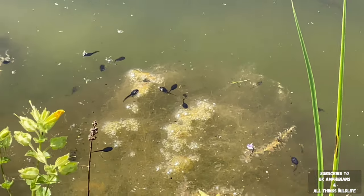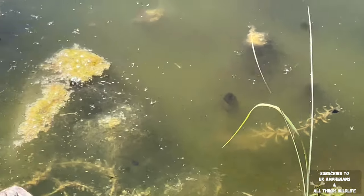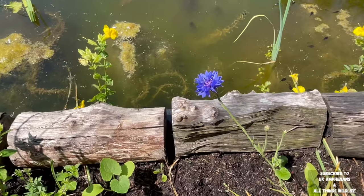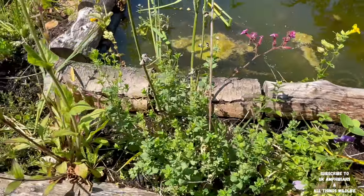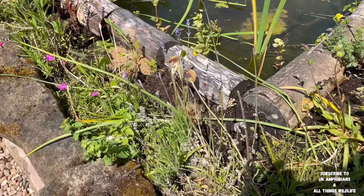You notice the tadpoles, they normally swim around in the warmer area of the water. The sun's shining directly on the pond at the minute, so it's nice and warm, so they'll be swimming on the edge. If you catch them in the morning, they will be at the top end of the pond where it's warmest, with the sunlight shining on that.